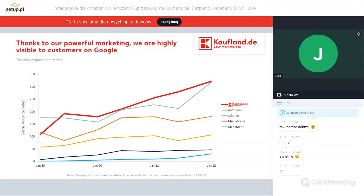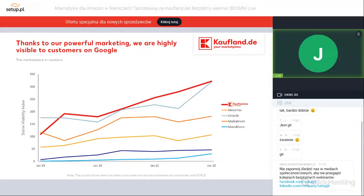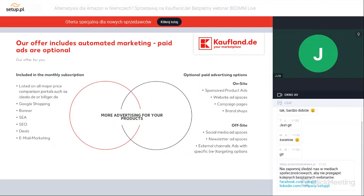And as a last diagram, I have brought you a graph about the visibility index on Google. Here you can see how the visibility of Kaufland.de has increased in recent years, how we have overtaken other German platforms in terms of visibility. This is thanks to our very good SEO and SEA team. We are very strong in this area and we can generate a lot of traffic for your offers through this channel. And this advertising is part of our automated marketing that you make use of without paying anything extra. I will now tell you more about this on the following slide.